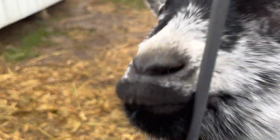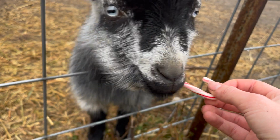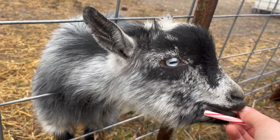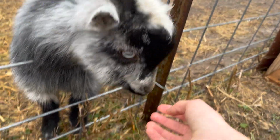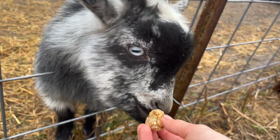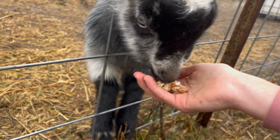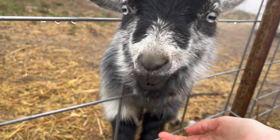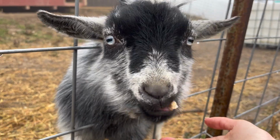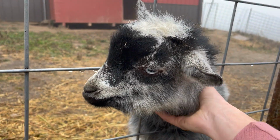Fluffball. This is our little buckling Sven. You want the candy cane? He's afraid to try it. No? I think he likes grain better. You want this goat treat? It's pretty big. Oh. He likes the goat treats. Yes. You're dropping everything. You are the sweetest boy.